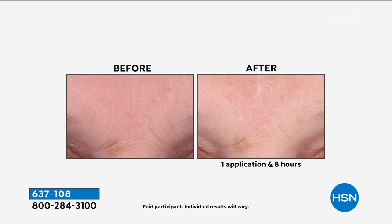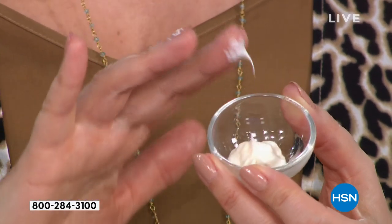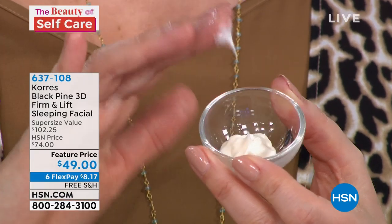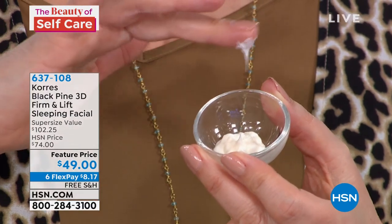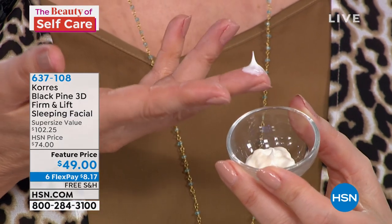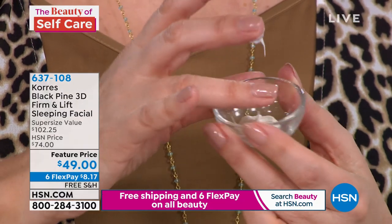When you go to bed at night, put it all over. It feels amazing. It is a nighttime cream, so it is a thicker consistency and very hydrating. And it is going to do that firming and lifting. Look at that. It has that peak that stays on its own, no matter which direction. And it feels gorgeous. It feels glorious.